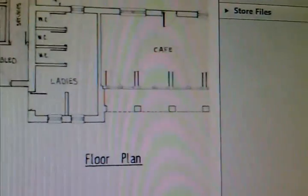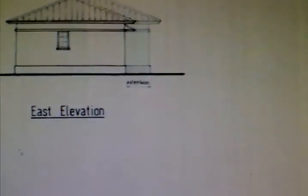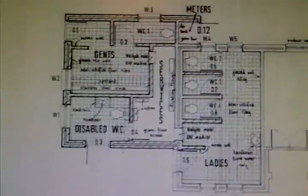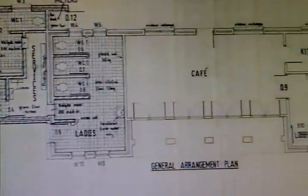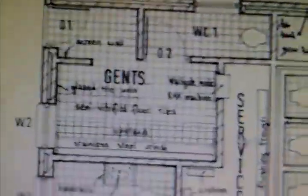I don't know. But that was the before, how it was before 1982. And we'll just scroll down onto the next page and we'll find the new plan, which is detailed, not as detailed as the other one, which shows the cafe. A few changes were taking place in this area.